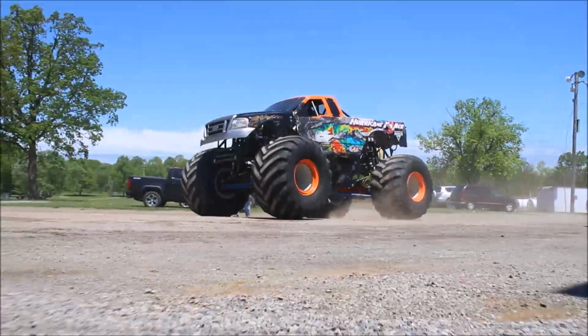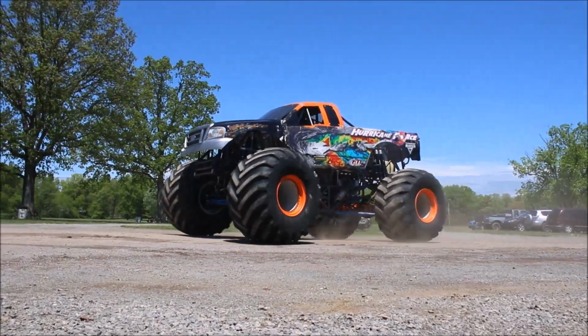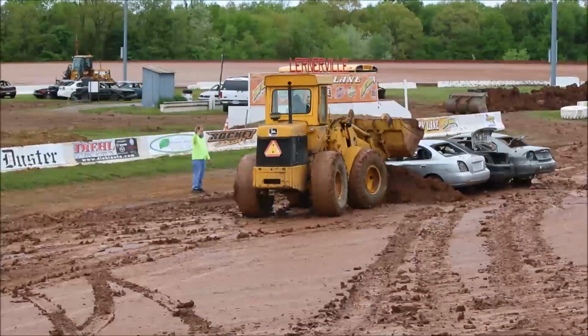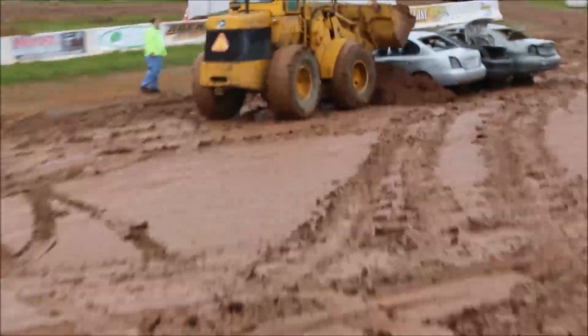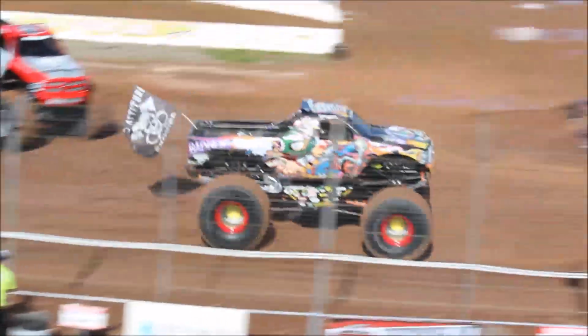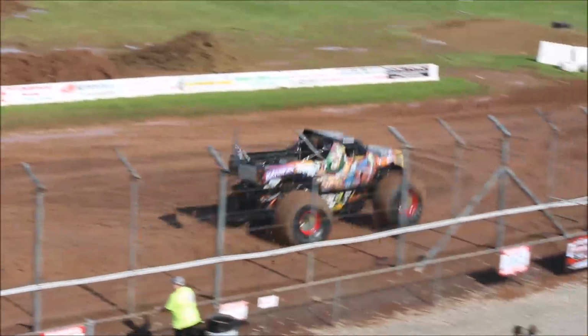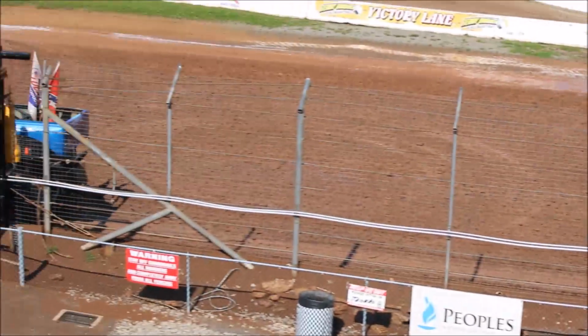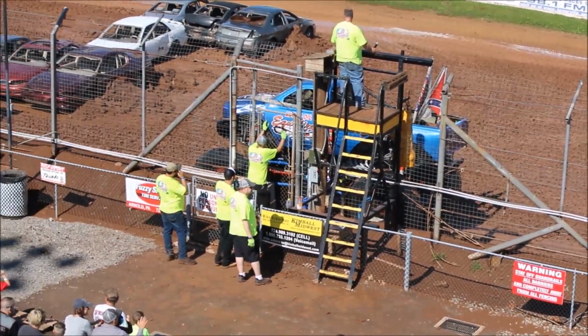Whenever rain comes in the area for a monster truck show, the situation becomes even trickier than what it originally was. However, at the dirt track here in Lernerville, it adds to the fun. Stay tuned as you will see drag racing, wheelie competition, and freestyle. 6 trucks. Who's going to come out on top?